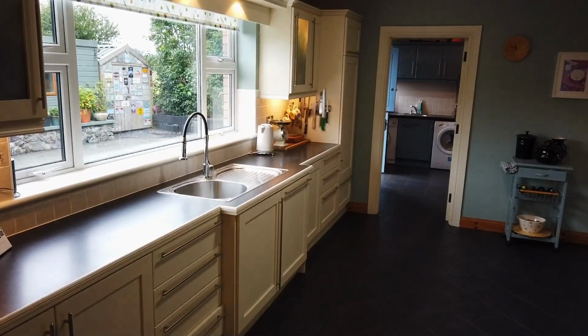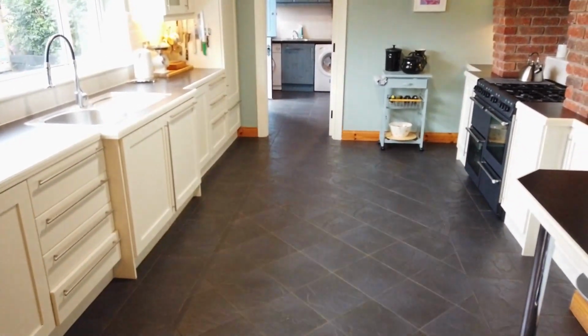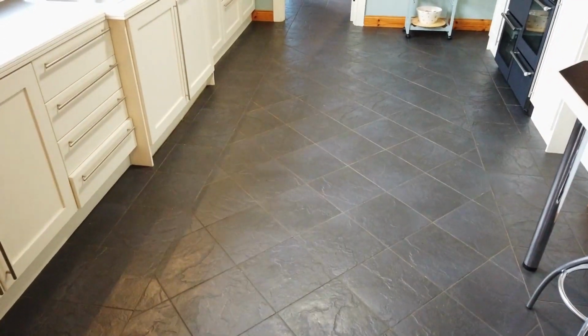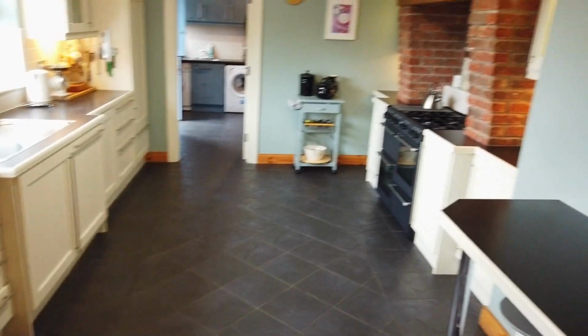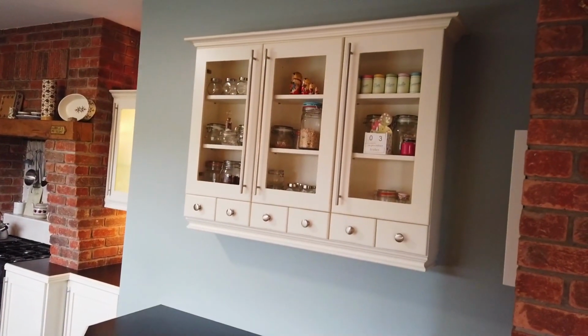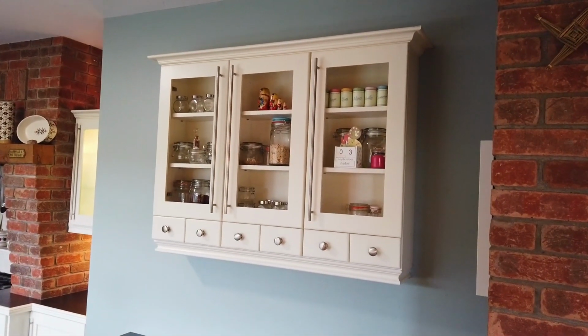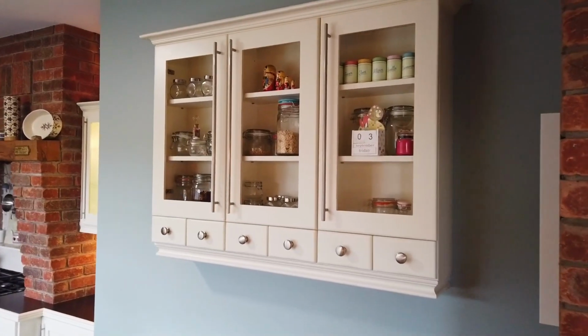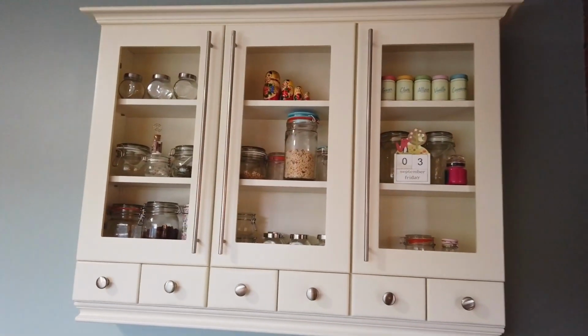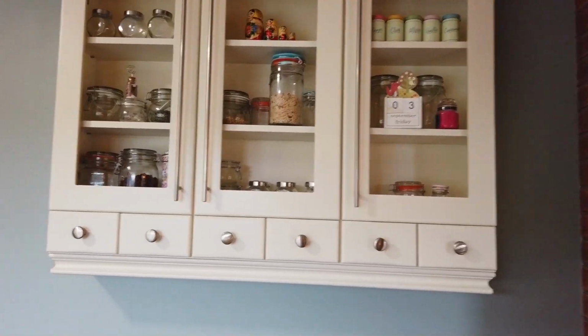Lovely, very practical, very much with the cook in mind. Lovely slate effect tiled floor there. Very smart little features, like over here, a little breakfast bar has been put in and a nice little display there. I thought that was a lovely feature because you always want to be able to easily access the little bits and bobs. And I must say that one is as much of a design feature as a practical feature because everything looks lovely.